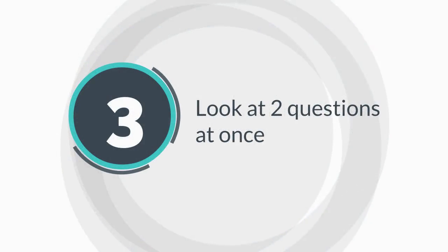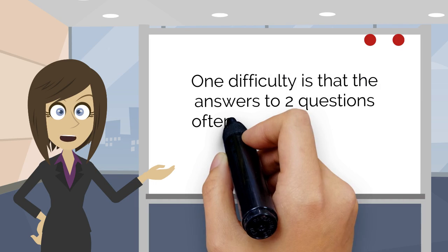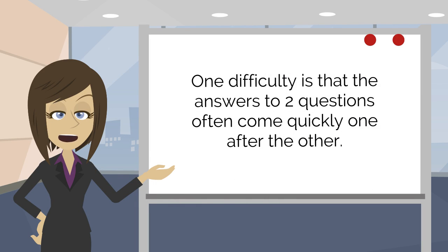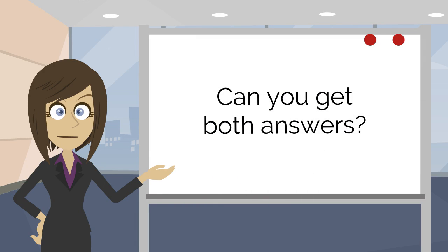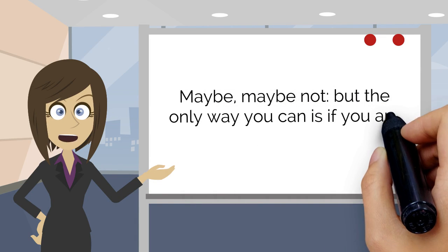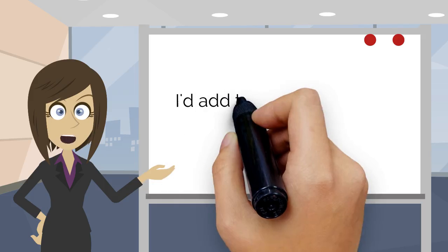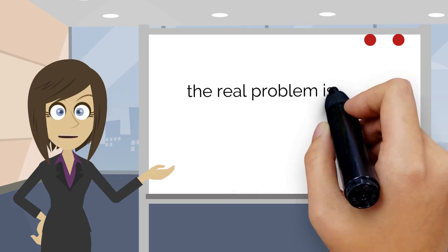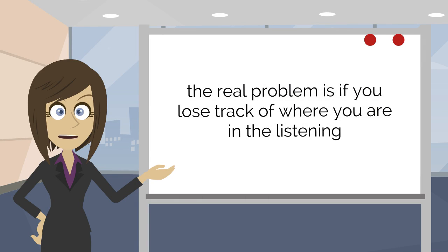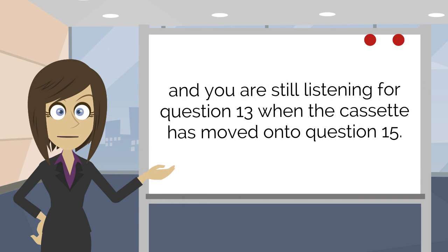3. Look at two questions at once. One difficulty is that the answers to two questions often come quickly one after the other. Can you get both answers? Maybe, maybe not, but the only way you can is if you are ready for the next question. I'd add that it's no problem getting one question wrong. The real problem is if you lose track of where you are in the listening, and you are still listening for question 13 when the cassette has moved on to question 15.